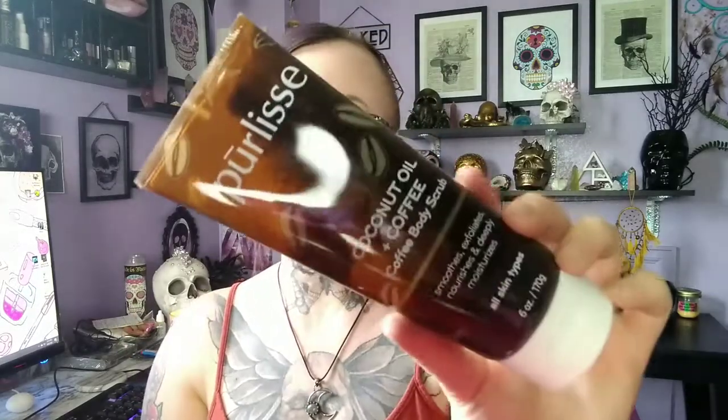I love me a good sugar scrub, especially coffee, because coffee has caffeine in it and it's supposed to help, I don't know, there's tons of science.